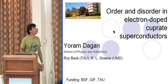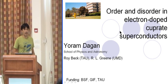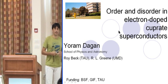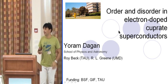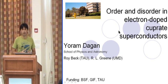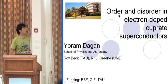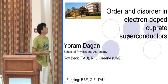So I'll be talking about electron-doped cuprates. It's not really nanoscience in the sense that we are making nanoscale devices, but I will try and show you that there are scales here on the nano size that we may be able to control, and these scales actually control the properties of the cuprates. So I'll focus on electron-doped cuprates, and we'll see.